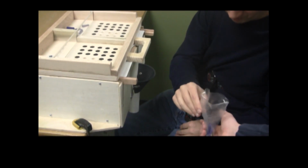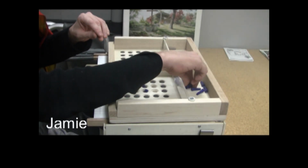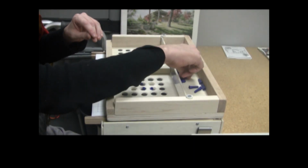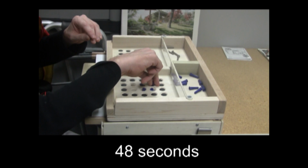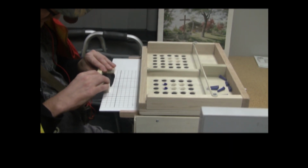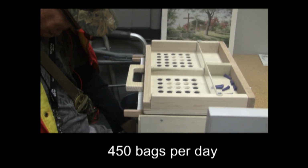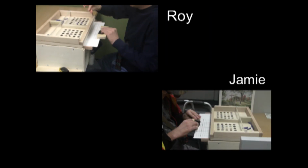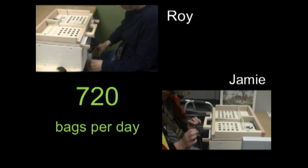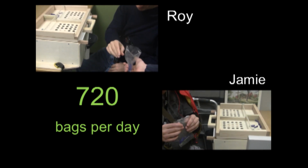We also had Jamie, Roy's co-worker, test our device, and he demonstrated a similar improvement. Jamie managed to successfully complete a bag in 48 seconds, up from a previous time of 65 seconds. This puts Jamie on pace to produce 75 bags per hour and 450 bags per day. Together, Roy and Jamie can produce 720 bags per day, easily surpassing their production goal of 500 bags.